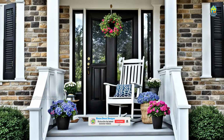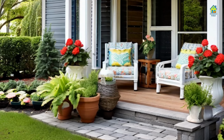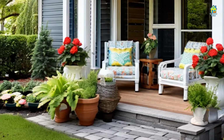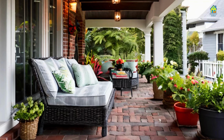5. Start by adding a doormat that reflects your style or personality. Choose a doormat with a fun greeting, a seasonal design, or a classic pattern. Pair it with a small bench or a couple of chairs to create a cozy spot where you and your guests can sit and relax.